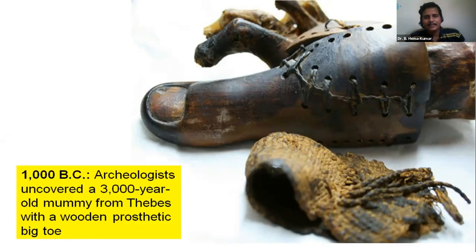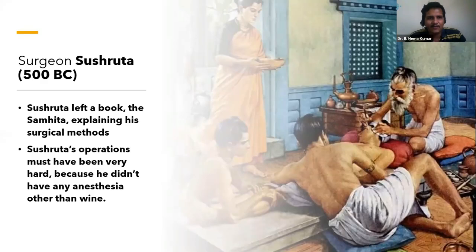And this is about the great surgeon of India, in North India particularly. Around 500 BC, we have Sushruta. He treated tuberculosis and gallstones, and he even did cataract surgery. All these findings are reported in his book Samhita, which explains the surgical methods. The only problem with all these surgeries is pain. In those days you didn't have anesthesia, so it was very, very difficult.